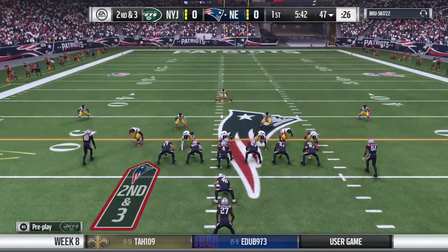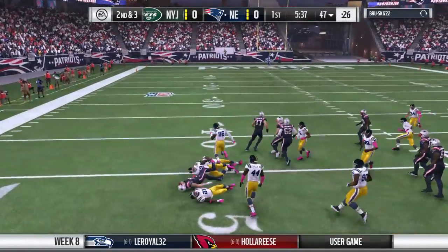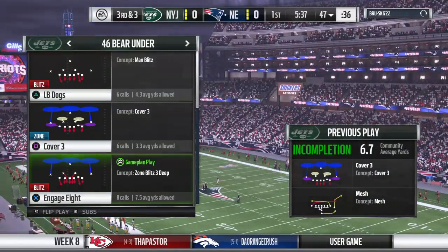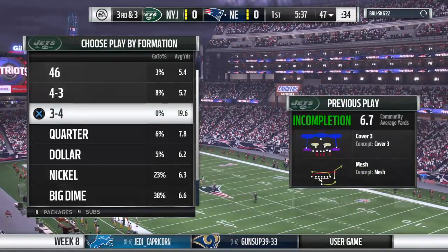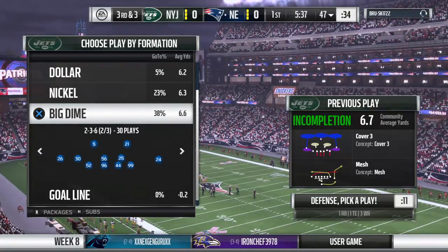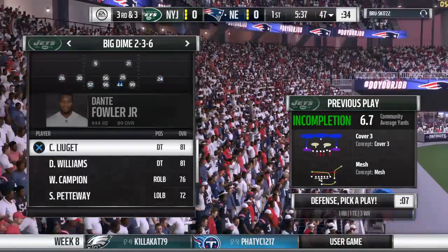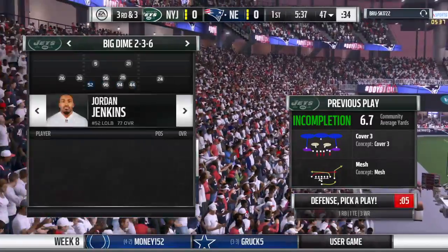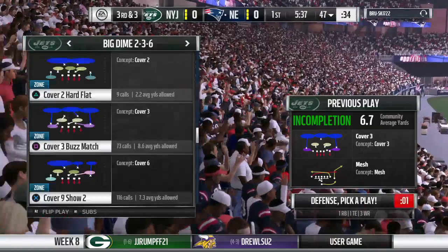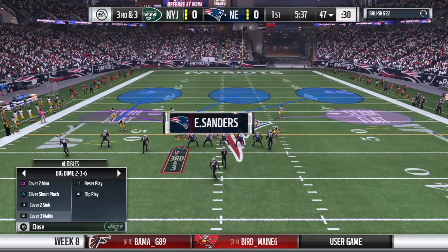Here we go. They're going to look to throw. And incomplete there. A nice hit jars the ball free and brings up 3rd down. And this O-line, it is the lifeblood of the offense. They established the tone. Mean, nasty, physical. They can't wait to get after people. That allows the rest of the offense to feel confident. Third play of this opening drive as they're looking at a 3rd and 3.